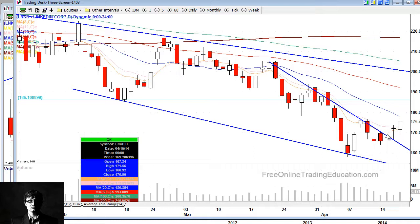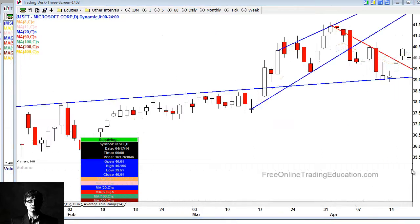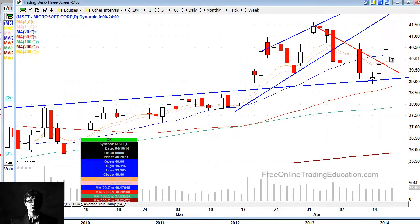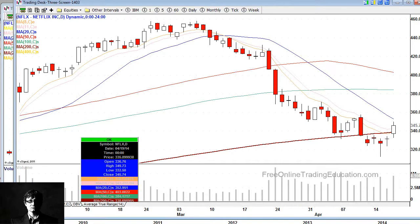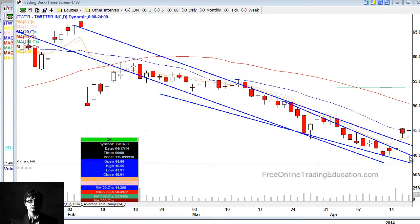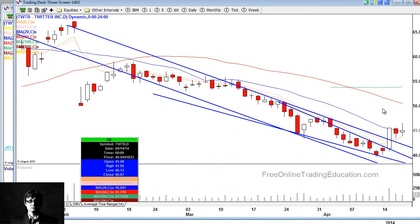LinkedIn, we called it a buy back here, and it's going higher. Microsoft, I said it was a buy, under a little bit of pressure here, might pull back a little bit and then rally. Nothing to worry about on Microsoft. Netflix popping, it's a buy. And Twitter was a buy a couple days ago. It continues to be a buy.